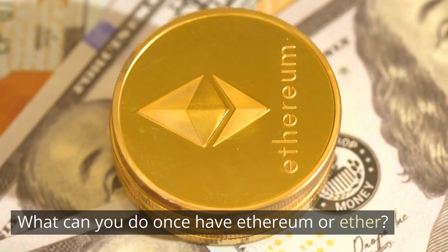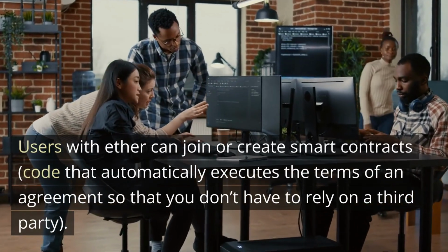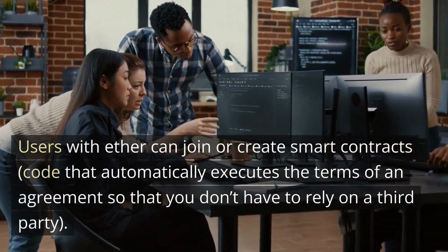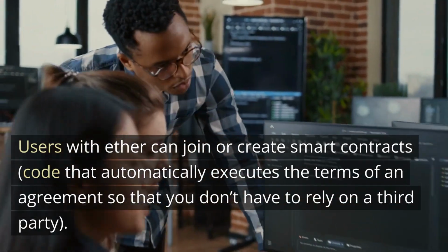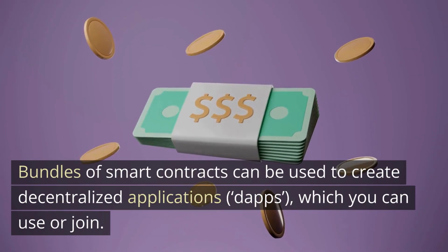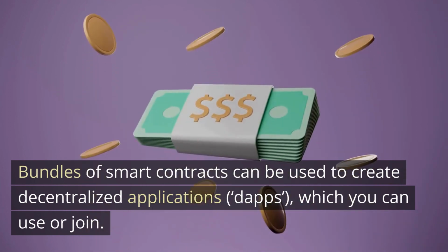What can you do once you have Ethereum or Ether? Users with Ether can join or create smart contracts, code that automatically executes the terms of an agreement so that you don't have to rely on a third party. Bundles of smart contracts can be used to create decentralized applications, dApps, which you can use or join.